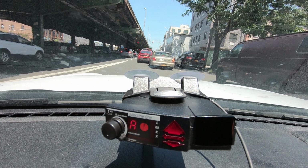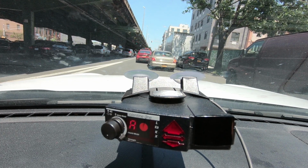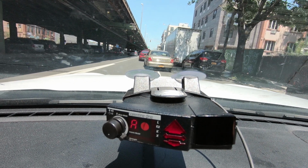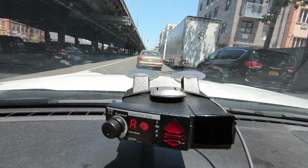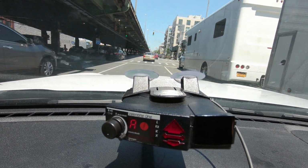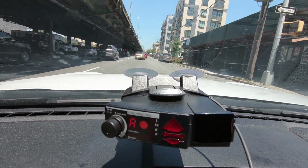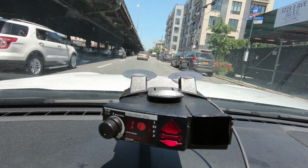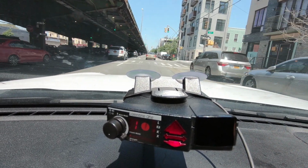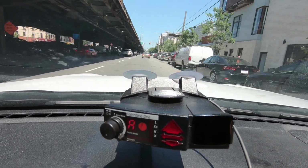No alert so far. No alert. Passing the source. It's now behind us. Now we're getting an alert, but no alert on the approach. Very brief.